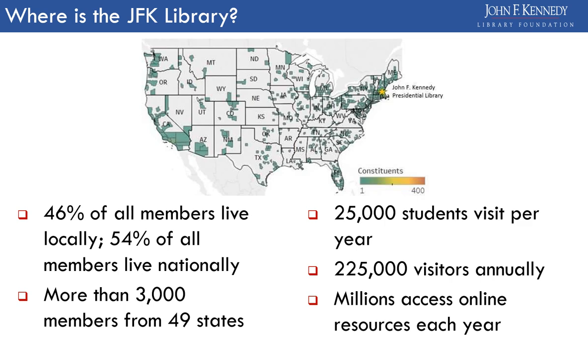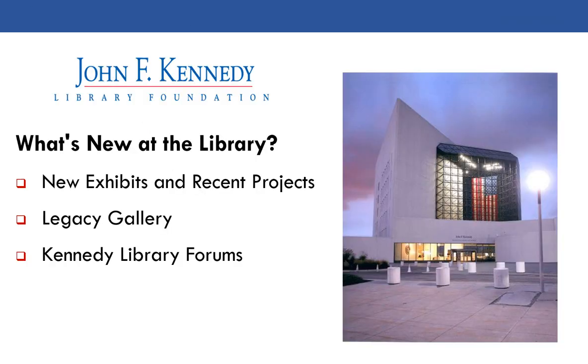When you think about what's new, I'll just touch on a few very brief things. Some of you know some of these in great detail, and for some this is new information. But again, our name is the John F. Kennedy Presidential Library and Museum. So it's both the museum and the library. So there are new exhibits at the museum, and the library, the archives, has 25 million documents and things like that. And then almost every week, there are new forums and public discussions, which I'll talk about in just a minute.